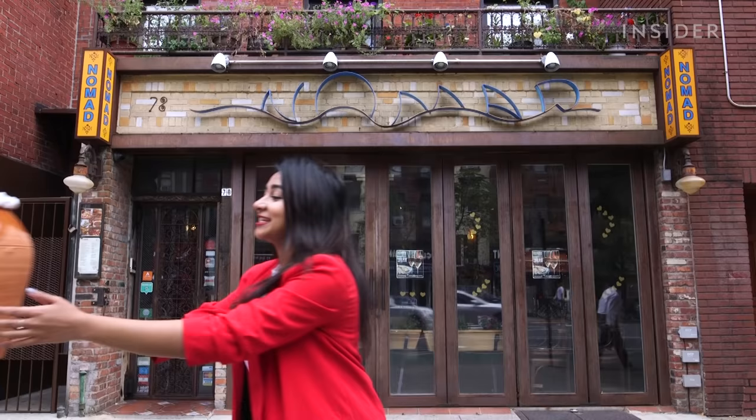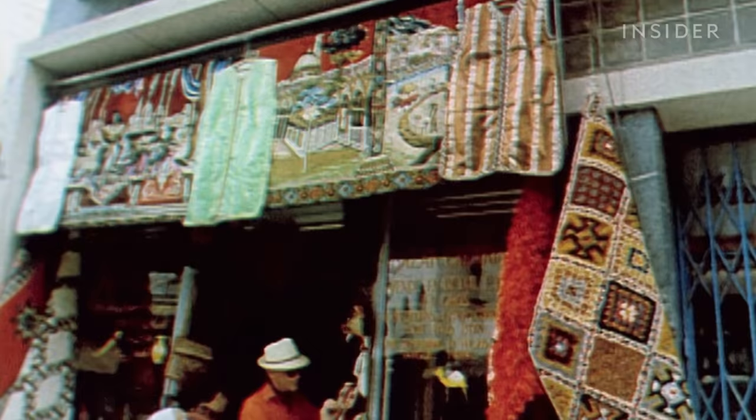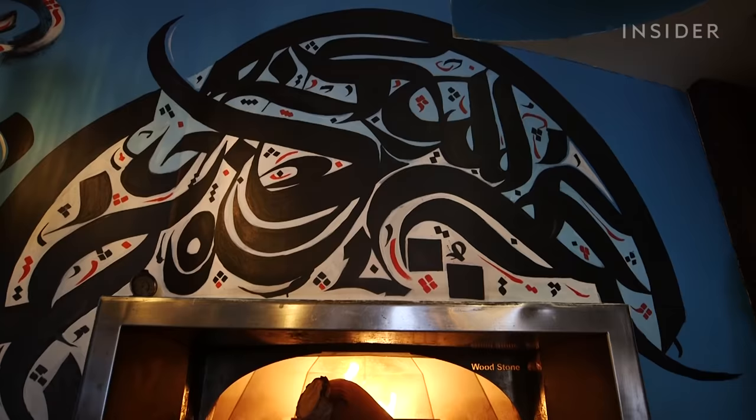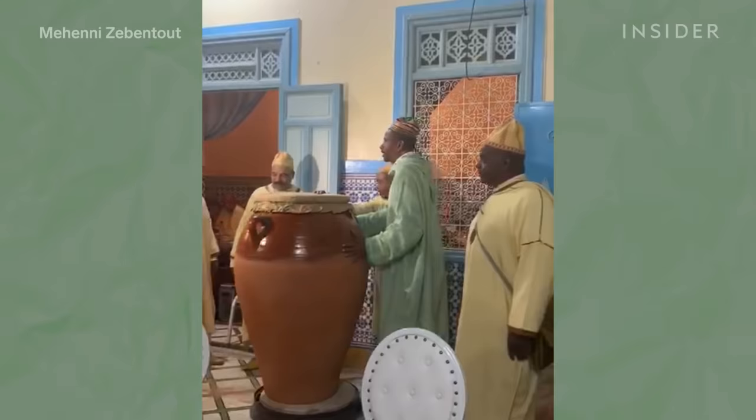Tangia gets its name from this vessel. It's an urn-like clay pot that was originally used to preserve butter and olive oil. Originating from Marrakech, Tangia was nicknamed the bachelor stew because the dish was predominantly made by and for Moroccan men, mainly unmarried workers, soldiers, and shepherds who traveled far from home.